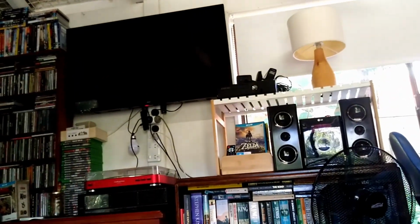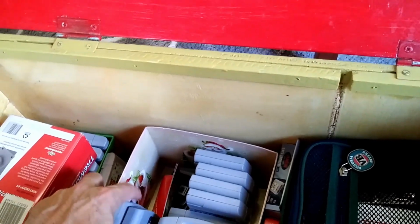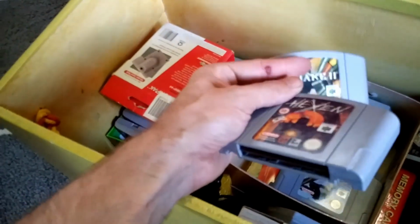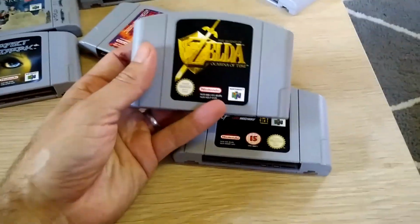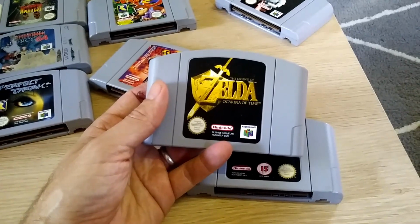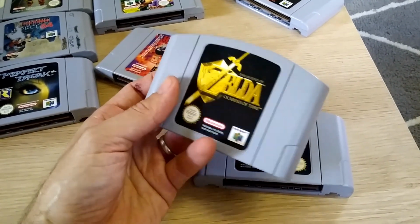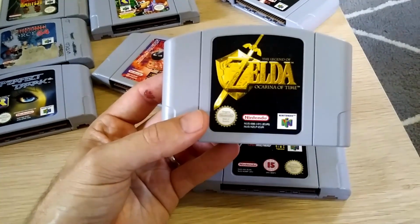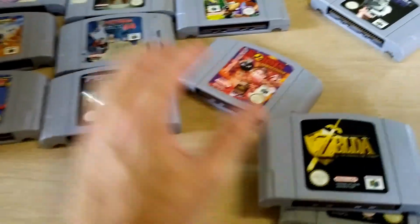The Nintendo 64 I play on the LCD screen, but I have a retro tint which kind of cleans things up a bit. I liked my first person shooters on there, so I've got a few of those. I'm just going to show you some notable ones there. Quake 2 and Hexen, and I've got Quake 1 and Doom 64 and things. This one you don't see as much. Legend of Zelda Ocarina of Time, that is the original version, or the normal version, not the collector's piece that has the lenticular label.